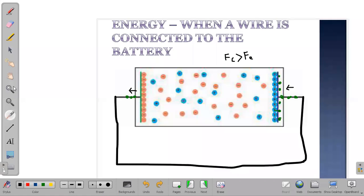Now let's move on. I want to define what is electromotive force.